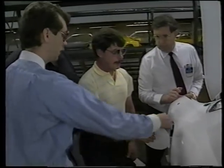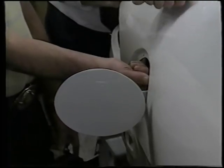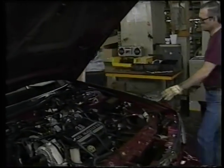And that input has resulted in a list of so-called significant characteristics, items getting special scrutiny because they could cause customer concern in the future. And the team devised improvements that will make it easier for operators to build the new vehicle. That's so much better than the way it's been in the past.